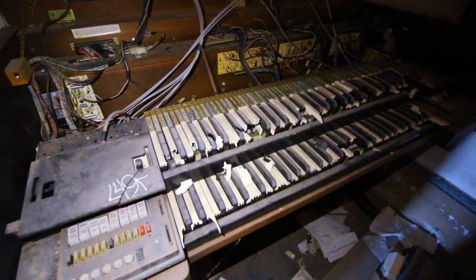I missed this organ as well. Look at all this music. All the choir sheets and everything are just tossed all over. So much stuff on the floor.